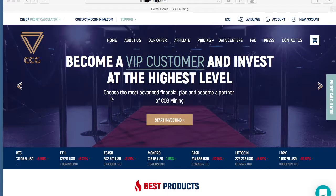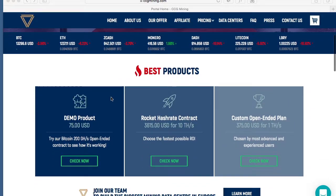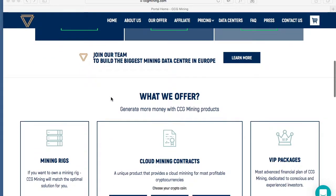But CCG also offers a really nice product, as well as a lot of transparency about their mining, how much hash power they actually have. It gives you a really nice overview about their team, so there's a lot of transparency. They really get into discussing their data centers and a really nice breakdown of their entire operation. They offer several different options, but we'll get to that in a second.